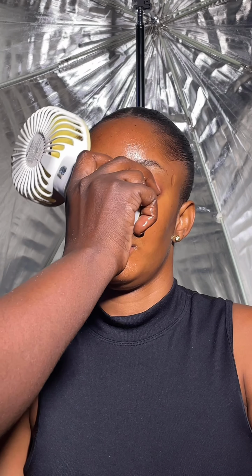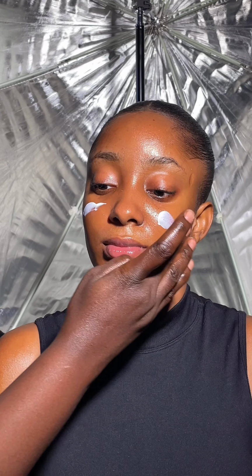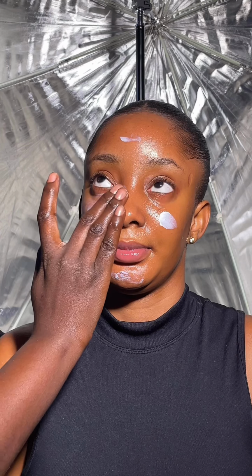It's very lightweight, it doesn't give an oily feel. My next product is my sunscreen. I like to always incorporate my sunscreen into my makeup, but you have to be careful with sunscreens. Whatever sunscreen you'll be using has to be a good one, and it has to be the one that works on that makeup, one that will give you moisture, not a matte one. It has to be the one that gives moisture and glow to the skin.